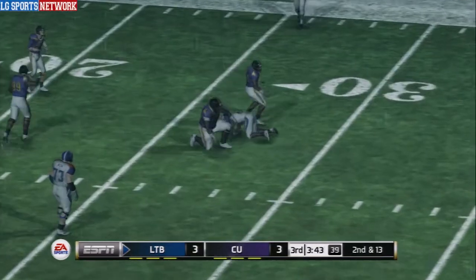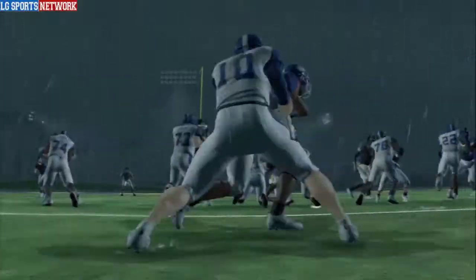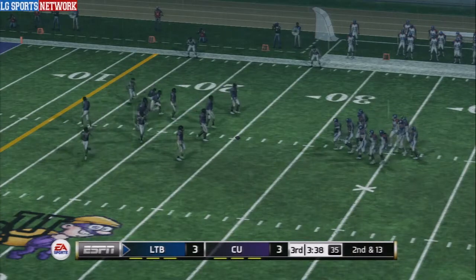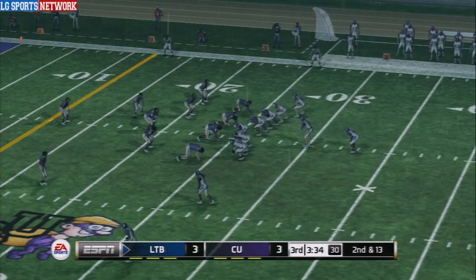They'll knock him down for a loss. Loss of 3 yards on the play. Well, give the defense all the credit here. They had that one snuffed out from the start. It could have been an even bigger loss. It's second and 13. Ball on the 25-yard line.